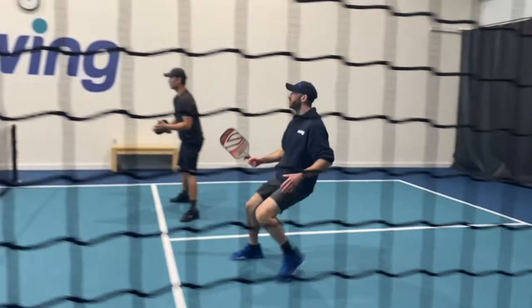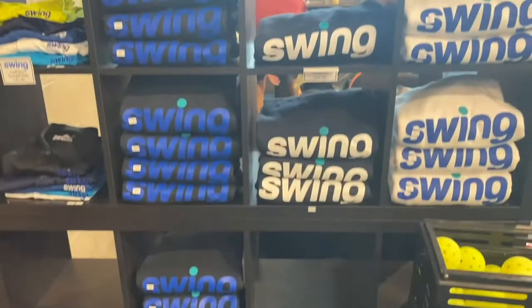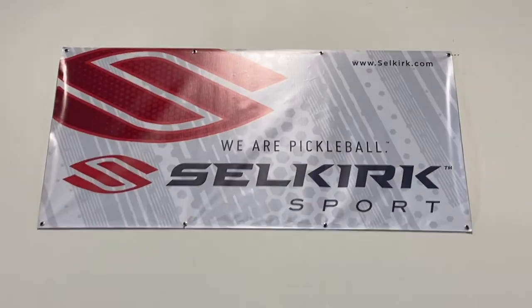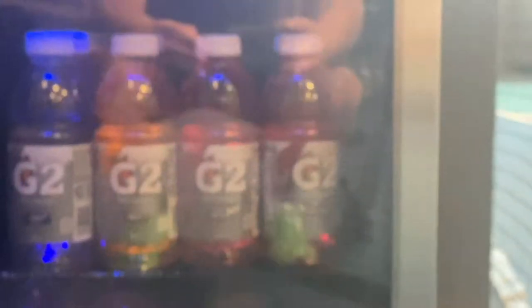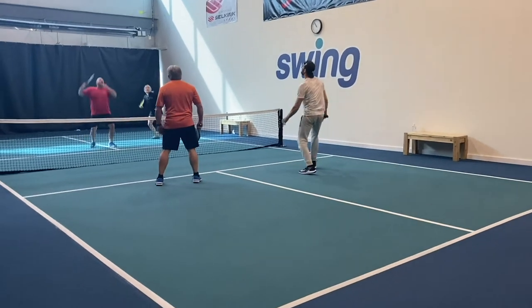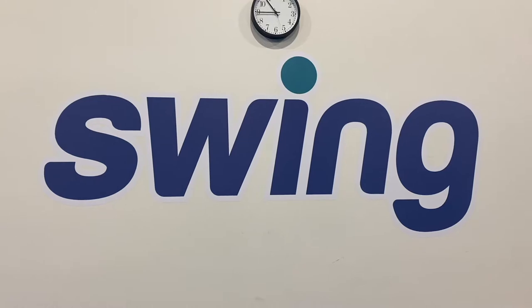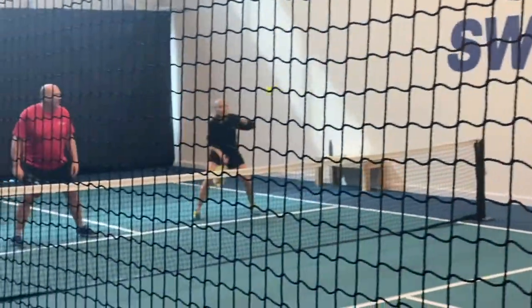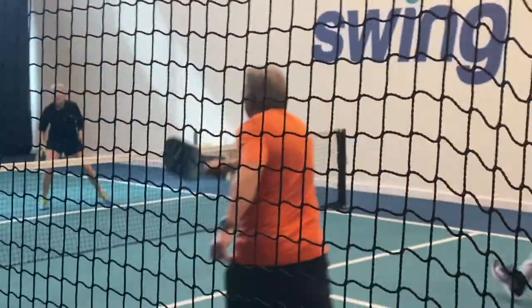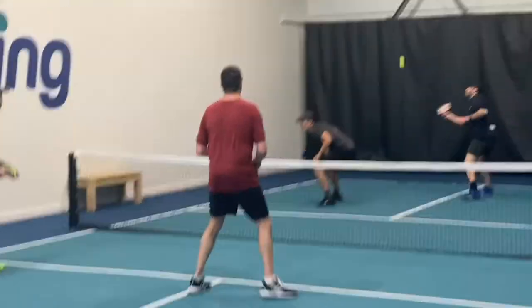This is a picture of Cam Taylor. Cam is one of the co-owners here at Swing. And this is a really beautiful spot. Two indoor courts, at least for now, in an industrial area of our town. And there are going to be six outdoor courts built later in the summer of 2021. And those outdoor courts are going to have lights as well. That is going to bring a lot of value to the pickleball community around here.